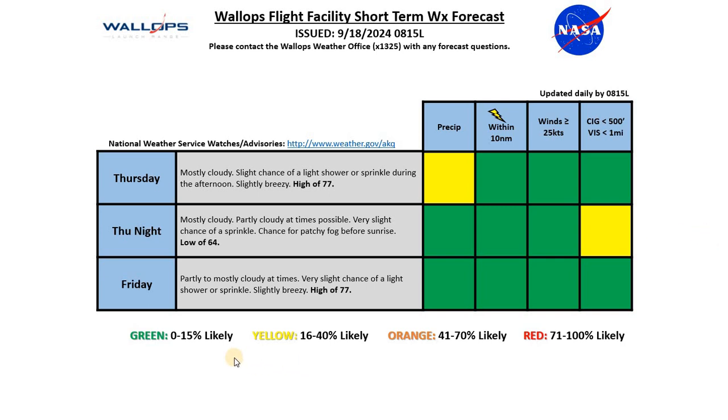Low around 64 degrees. Friday, we'll see better conditions, partly becoming mostly cloudy at times. Very slight chance of a light shower or sprinkle once again, but overall expecting dry conditions. We'll see slightly breezy conditions, but expecting green conditions across the board for our weather risk, and we'll see our high once again around 77 degrees.